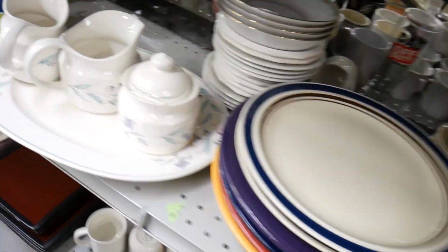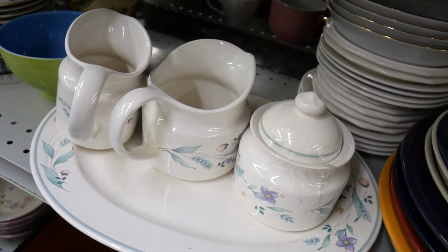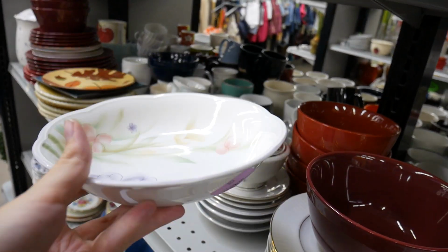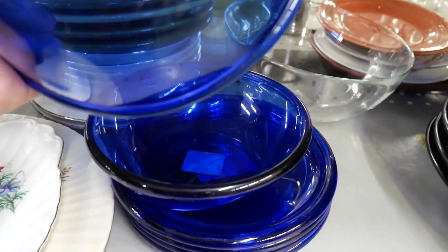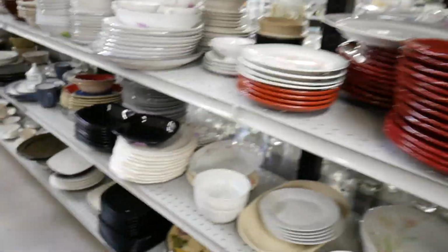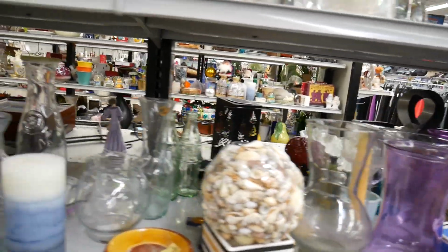I thought this set here was really nice and pretty. I don't really have space for it, so I left it at the thrift store, but I did like it. I also thought this bowl was really pretty, but I didn't pick that guy up. I also really like these blue clear bowls, but I didn't pick any up. I don't know why, but I feel like I'm really into glass dishes right now, which given my clumsiness is not a great idea. Here we're just going along in the kitschy stuff section.